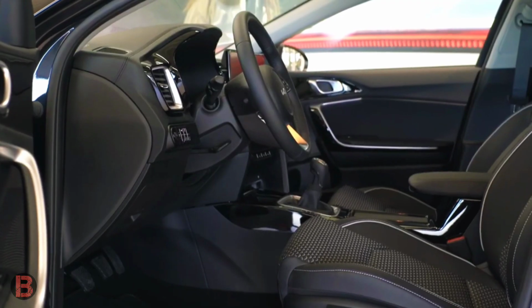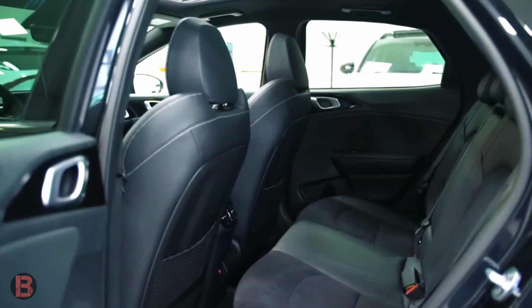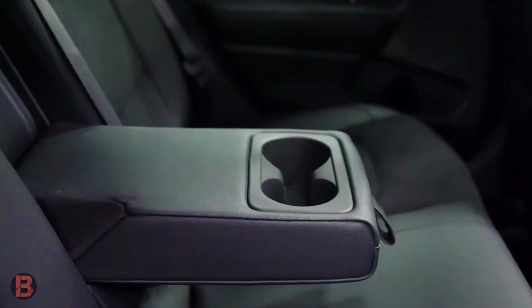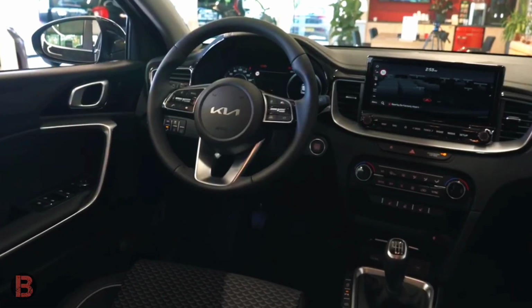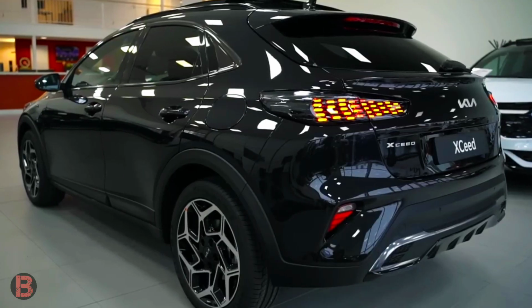Inside, the new Kia Xceed's sculptural center console is slightly oriented toward the driver. With a firm seat position and a higher ground clearance than conventional hatchbacks, the Kia Xceed gives the driver a sportier driving position while allowing a better view of the road ahead. The interior is finished in sophisticated soft-touch materials, with a satin chrome dashboard trim that conveys a refined, upscale vibe.